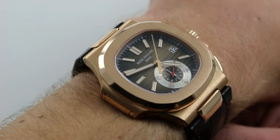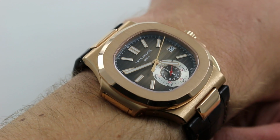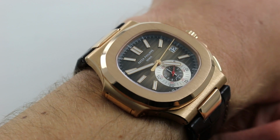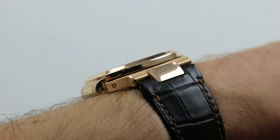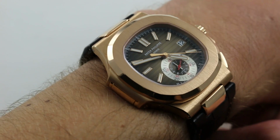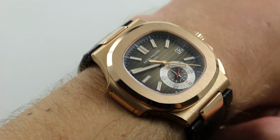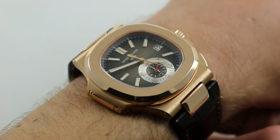Now, you can see on my wrist, 6 1/3 inches, 16 centimeters in circumference. This is a larger and bolder Nautilus. The 5980 was originally unveiled as part of the 30th anniversary collection of Nautilus references in 2006. A big, bold sports watch. Even then, it added a measure of formal decorum in 2010 with the debut of the rose gold model that you see on my wrist.